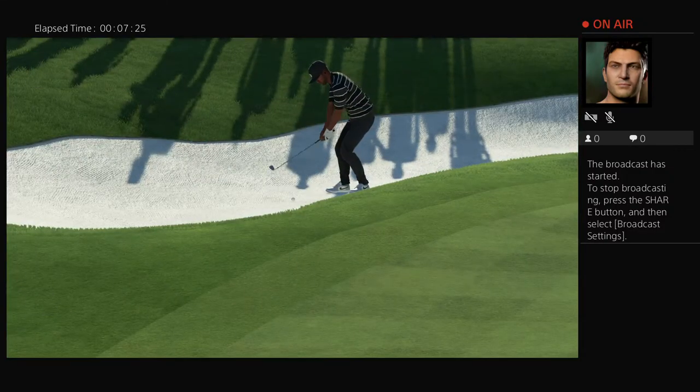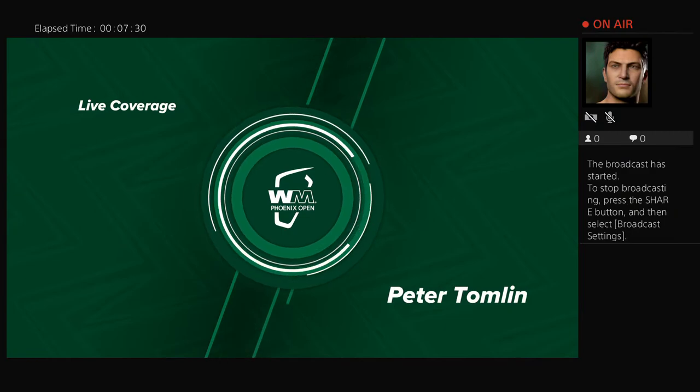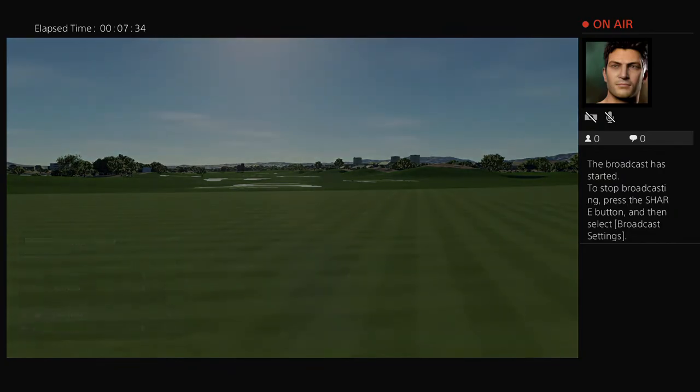Let's take a look at what Tony Finau's up to. It's been neck and neck. He's actually tied with his rival. This is tough. Can he do it? Now, three strokes back after that hole.